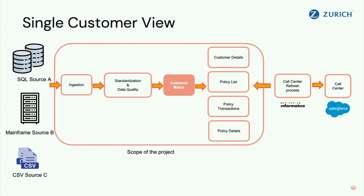After we have the unique ID, we create some views like the customer details, the policy list, the policy transaction, the policy details, where we have all the information merged from all the sources pointing to this unique ID. After that, we are pushing this information to the call center, so they have the data available.